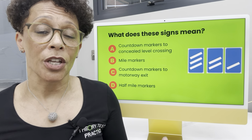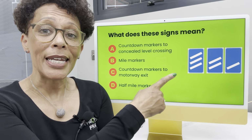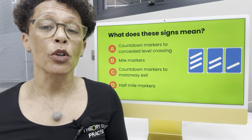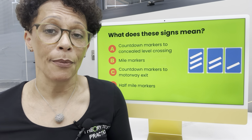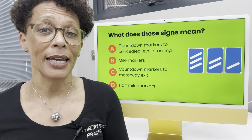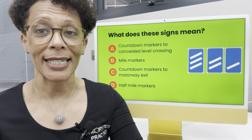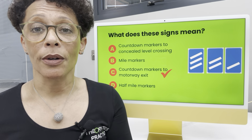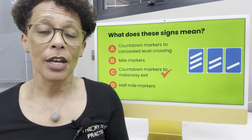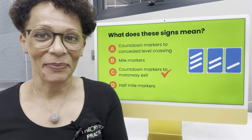So these are also to help you know where your next exit is. You'll see 3, 2 and 1. You'll see the 3 lines first, telling you you're 300 yards away from the exit, and then 2 lines when you're 200 yards away, and then 1 line when you're 100 yards away from the next exit. And these are blue rectangles. Blue rectangle signs are on a motorway. So they're countdown markers to the next motorway exit.